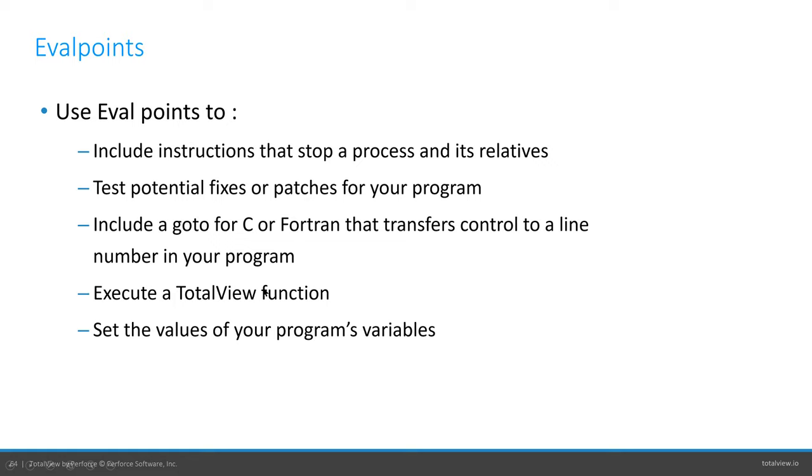You can also execute a TotalView function, and you can set the values of your program's variables. And you can also use it just to do a printf. So I know lots of people like printf debugging. If you want to put a printf inside your eval point, just to print out the value of a variable to the command line, then you can do so.